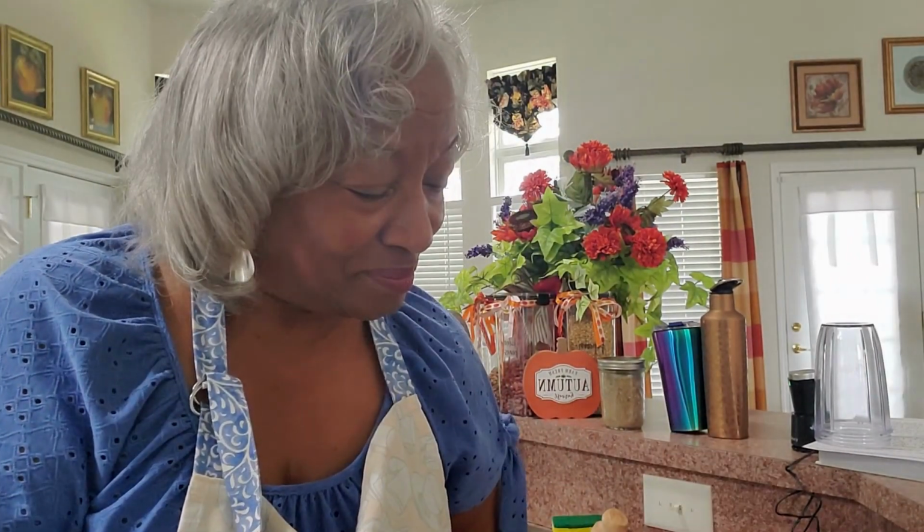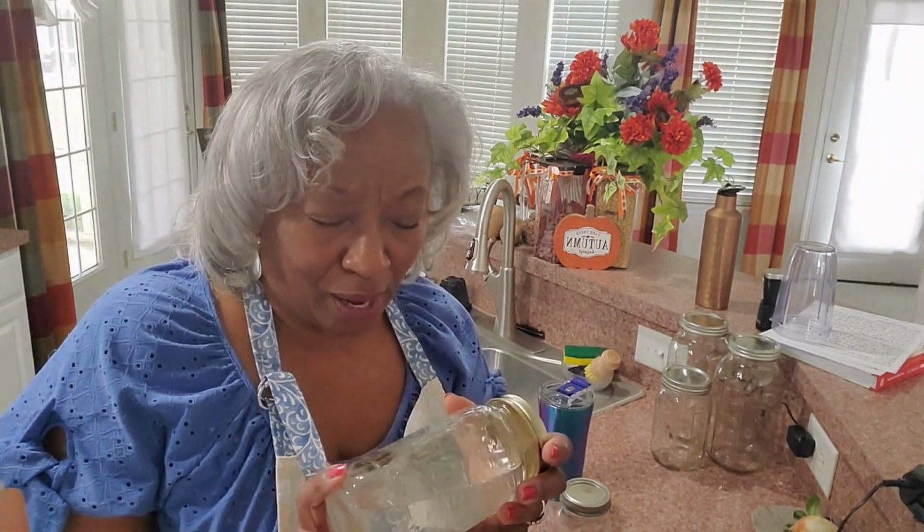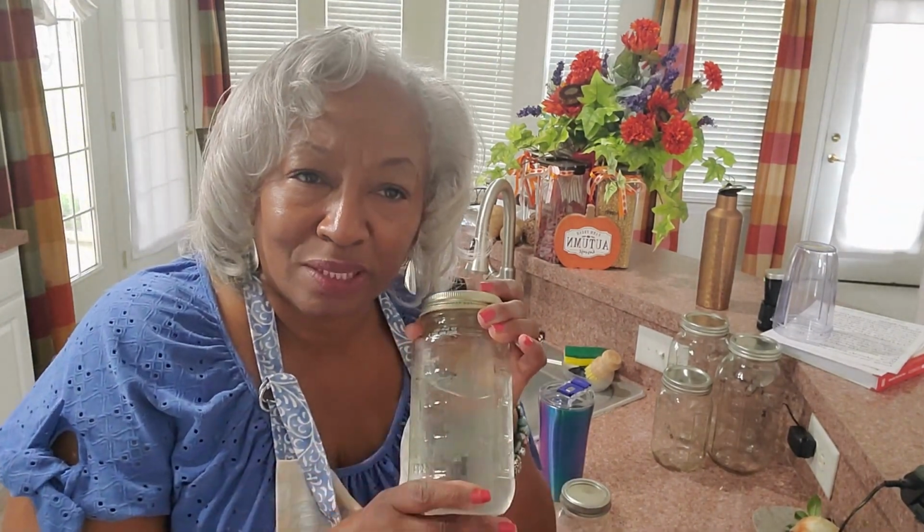Then I can put it in glass and store it in its proper place. Another way to lessen our impact on the planet is to reuse the glass jars that perhaps we've had something in. For instance, this is a Classico bottle. Classico is a type of spaghetti sauce for those who may not know. And when I get these, I love these bottles. They have measurements on them.